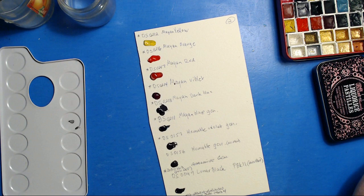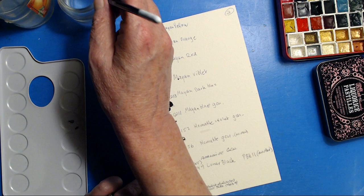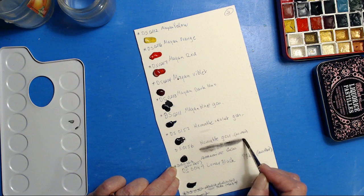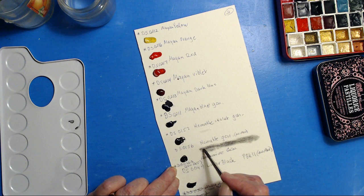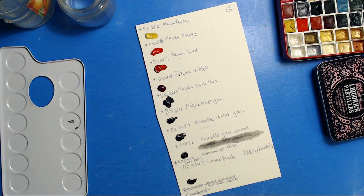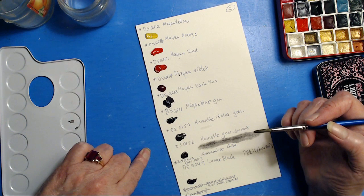So let me, actually this is where we want to go. We'll do it first. And I am going to put these swatches in my swatch book. Well, actually, not right away. But once I've used up all of the paint dot, then I'll put them in my sketchbook for my swatch book. For right now, they'll just go ahead and live on the card. And I'll use up the dot first and then go to the pan. Because why waste paint?